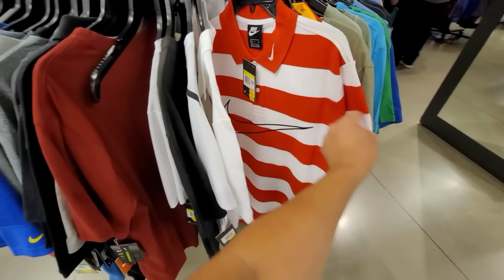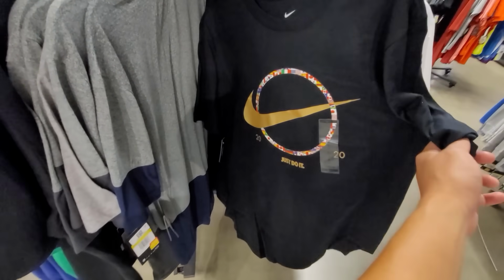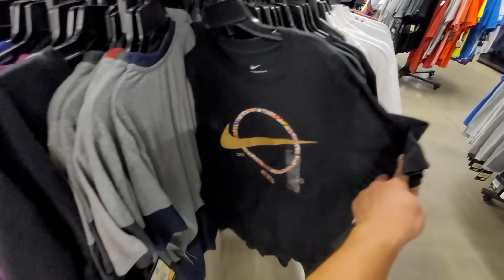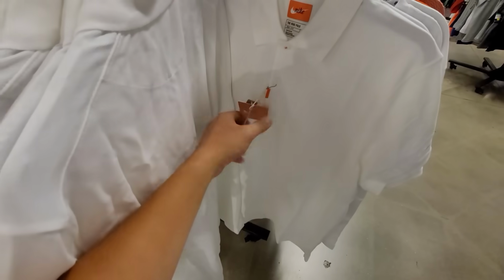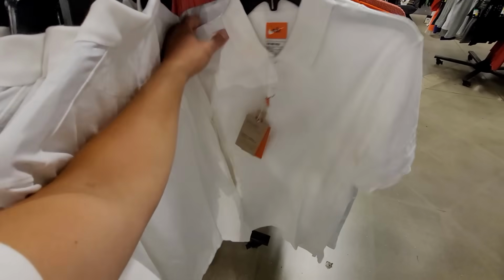$25 for this polo, normally 65, okay. All right, it is a Nike swoosh with a bunch of different flags. It does say JDR on the bottom. $10, 30 down to 10 bucks. Size small, we're in the size mediums. They do got polos in various sizes, colors. The size medium, 25 bucks for this one.